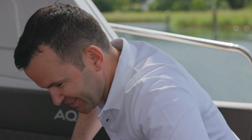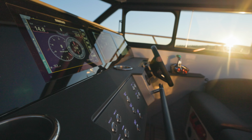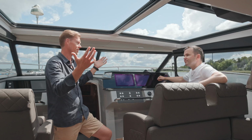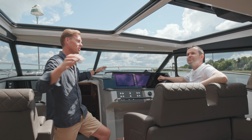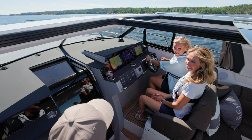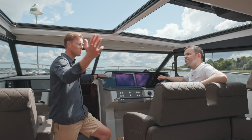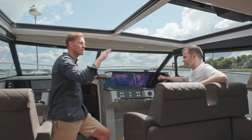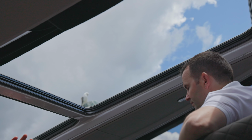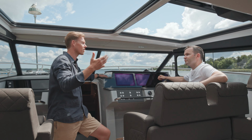Should we take a look? Yes. Yeah, let's do it. So now we've moved forward in the cockpit, and the first thing I hope you noticed is the large opening glass hatches. They've really been pushed to the max, but they can also be fully enclosed. And since we've gone for glass hatches, the protection from the weather and the elements stretches far into the season.